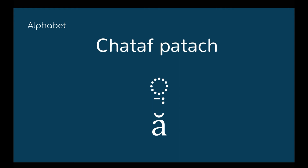Next we have Hataf Patach. The Hataf Patach is a shva combined with a patach. There are actually three vowels that combine one vowel with a shva, and they're all called hataf and then the vowel. We've transliterated this with the bowl shape on top of the letter to tell you that these are the hataf vowels. Originally, these vowels were pronounced just a little bit shorter than their non-shva counterparts.